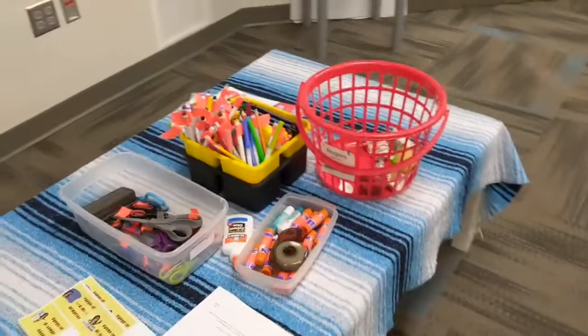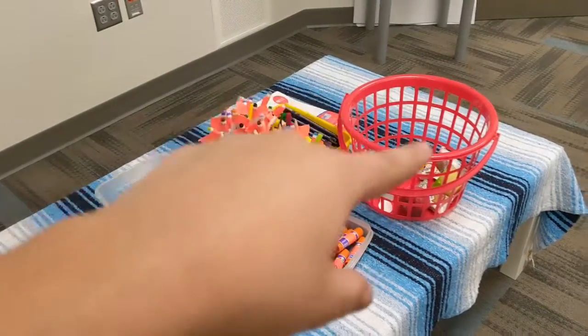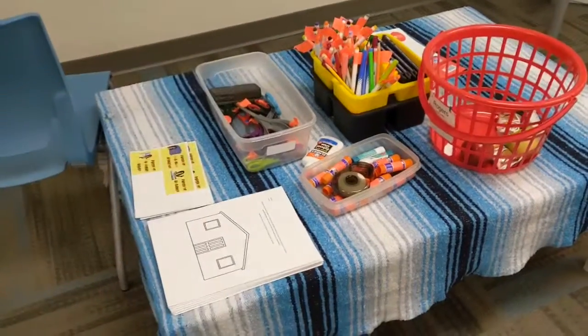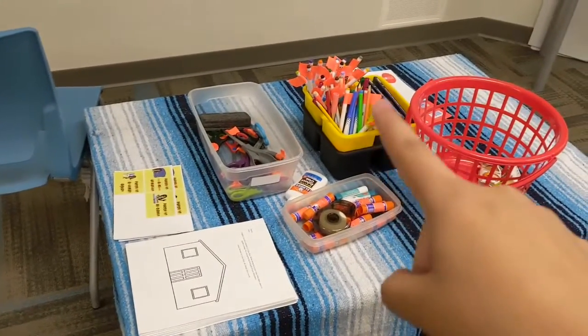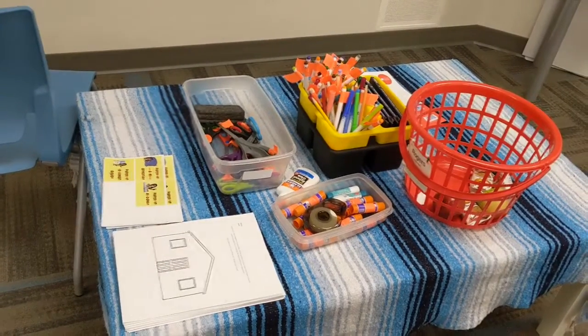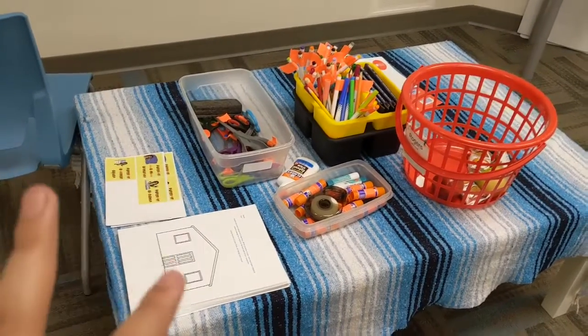So yeah, let me just show you how my room is set up. Okay, so here is my supply table. I keep all my supplies here, and when we have snack, that comes on here as well. I like to label everything that is mine so it doesn't get stolen or misplaced, and I know what is mine and what is the students'. So that is my supply table.